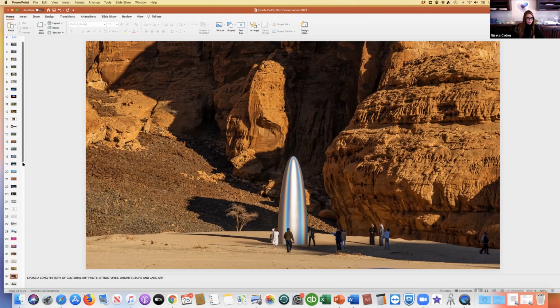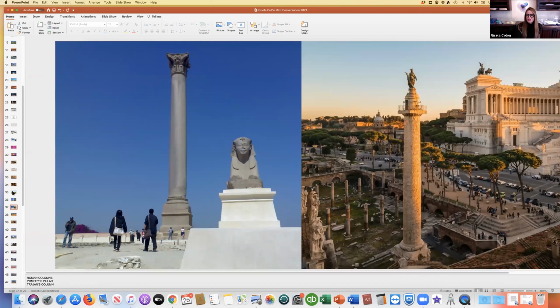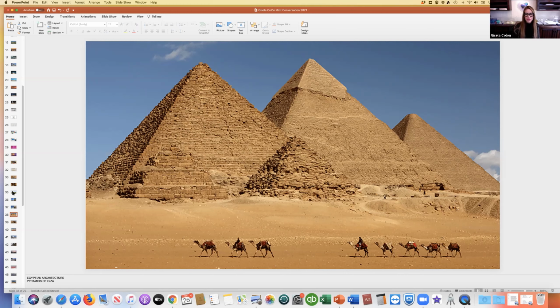And the history of the monoliths also stems from ancient things like Stonehenge, early civilization structures like Egyptian obelisks, Roman columns, Pompey's Pillar, Trajan's Column, these single, unitary works that have existed in past history. Even the pyramids of Giza are very incredible in the sense that they're monolithic in form. So they've all been inspiration to me in forming this singular unity of a sculpture.